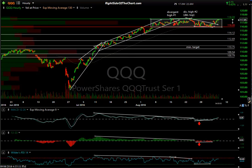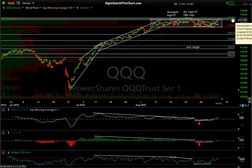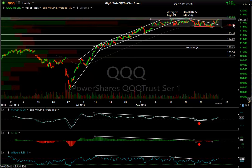So these are the levels, and again, we had a couple false breaks a week or so ago, just very brief intraday breaks below 116. So we're not looking for the first tick under 116 or the first tick above 118 for a bullish breakout, or a bearish breakout below 116. We're looking for an impulsive breakout. That could come in the form of maybe a large gap up or down beyond those levels.